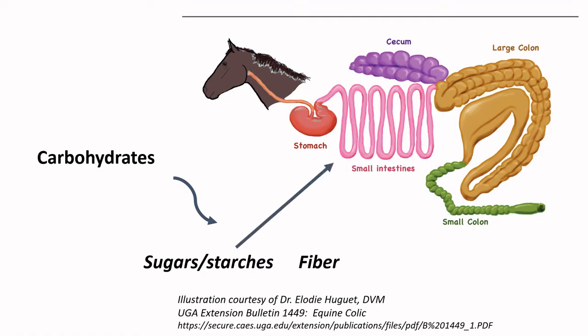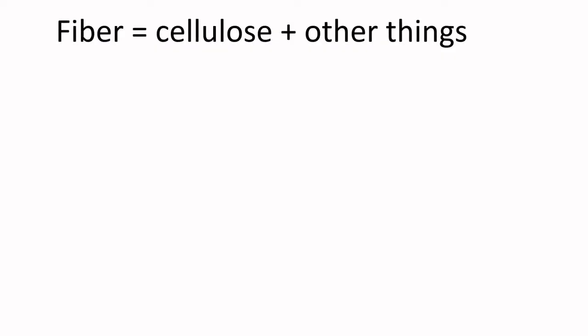The small intestine of the horse is where it has many enzymes to digest and absorb fats, proteins, vitamins, minerals, and the sugars and starches. Basically, everything except the fiber. Fiber is digested in the hindgut and the cecum. Fiber is a bit of a generic term, and it can encompass different things, but we're often referring to something called cellulose when we talk about fiber.